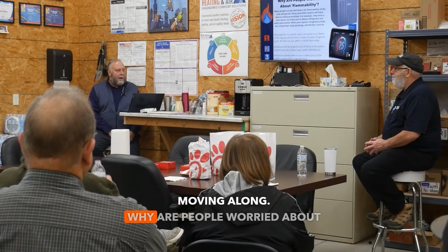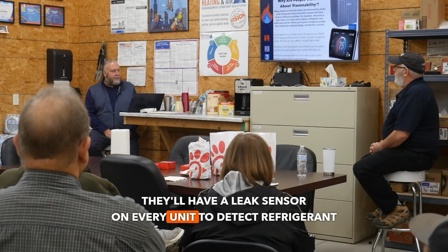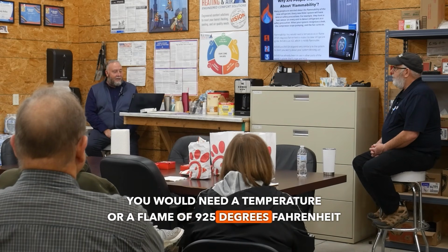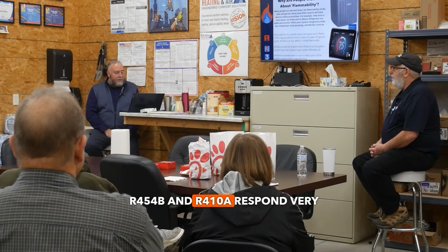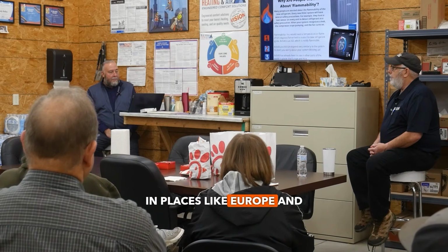All right, moving along. Why are people worried about the flammability of the R454B? Many people are worried about the flammability of the new refrigerant. Every new heating and air system will have several safety precautions. For example, they'll have a leak sensor on every unit to detect refrigerant as a safety precaution. If your system recognizes a leak, the compressor stops pumping and a fan turns on. As far as flammability goes, you would need a temperature or a flame of 925 degrees Fahrenheit to make the new refrigerant ignite. R454B is an A2L, which is mildly flammable. R454B and R410A respond very similarly in the system, so you don't have to worry about your system blowing up. R454B has already been used in other parts of the world, in places like Europe and Asia.